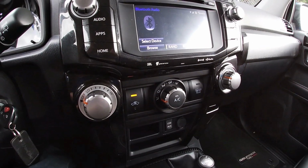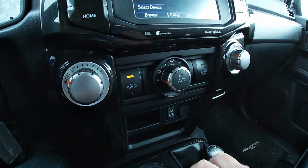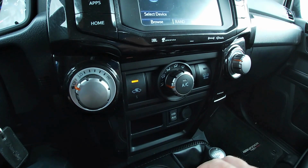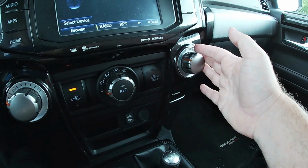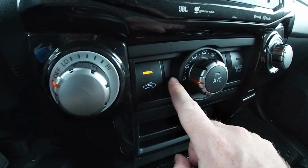Now, if you want to talk about standing out, aside from the sub-sized screen up here at the top of the dash, take a look at this 4Runner's climate control system. So simplistic, it might as well belong in an economy car, because you have one knob over here for your fan speed, one for your climate zones in the middle, and one for your temperature on the right, with only 3 little buttons here in the middle. And they're not even little. I mean, look at the size of this.